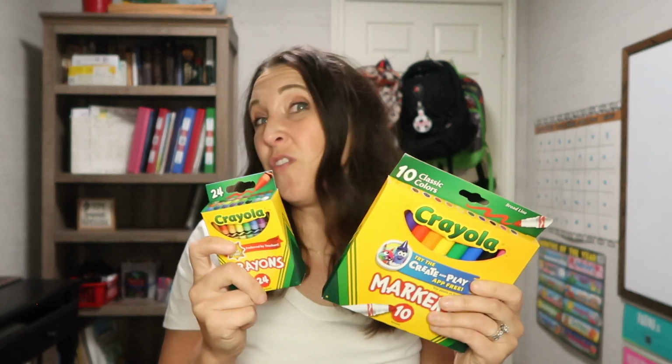And let me tell you what, if you don't know this already, right now is the very cheapest time to buy them for the entire year. Normally crayons are about $2.50 and currently they are 50 cents and these are $1. I got them at Walmart, and so what I like to do, since I know this, I get double.